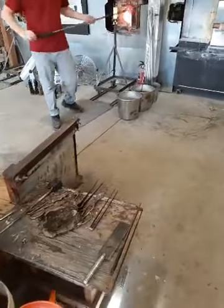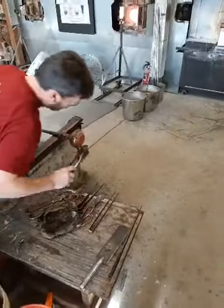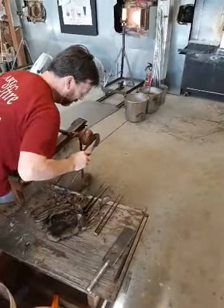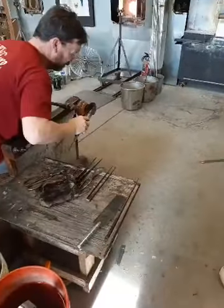What's the largest piece AOF has ever done or commissioned? Probably about, what, 30 inches tall? We've done a couple of 30 inches. Okay.